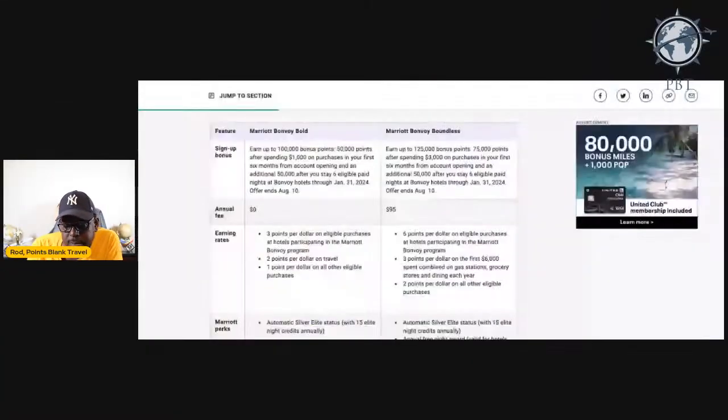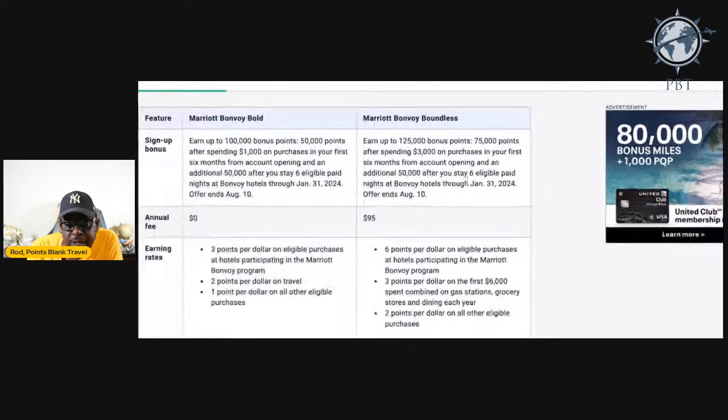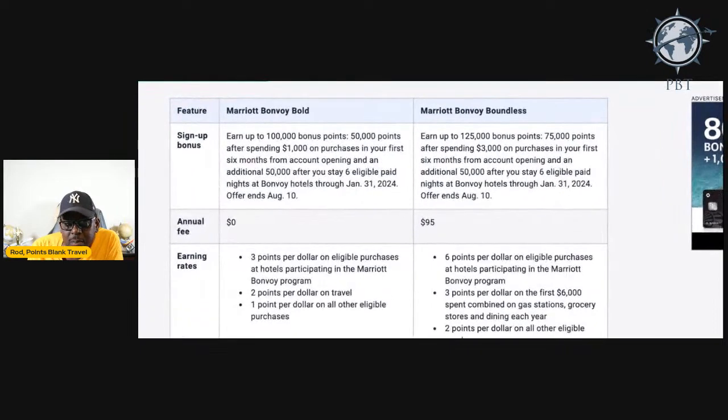Anyway, let's get down into this card and see what's going on with it, man. Go ahead and share my screen here. If y'all thinking about or have stayed at Marriott properties, you're on the right channel tonight, baby. All right, let me see if y'all can see what I'm seeing. Yes, you can. And let me jump over here and do a comparison. I'm going to try to make this a little bigger for y'all. See if I can make it just a little bigger.